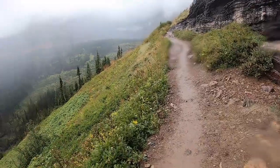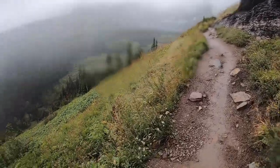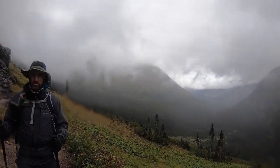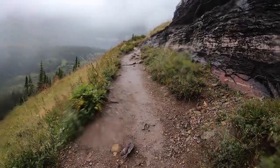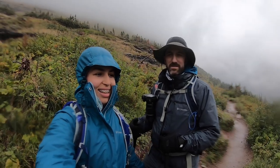What are the odds that we get there and the sky becomes clear? We can see all the beautiful mountains there clearly. I think it's starting to clear up though. Yeah. Howdy, Alex. Howdy, Biebs.